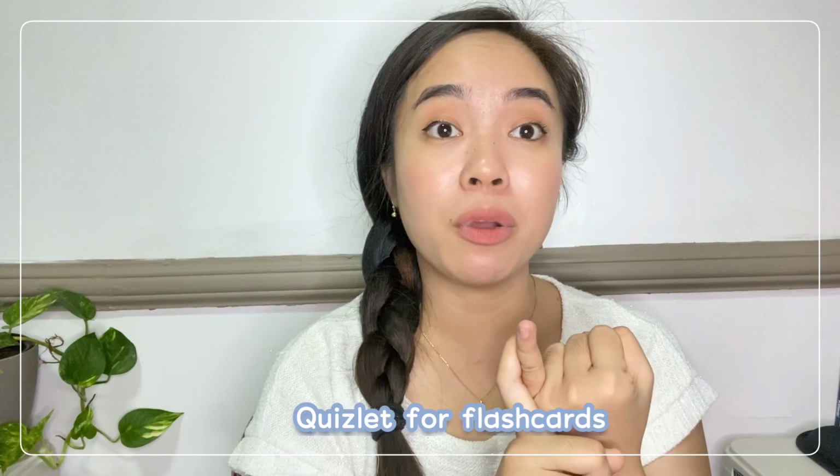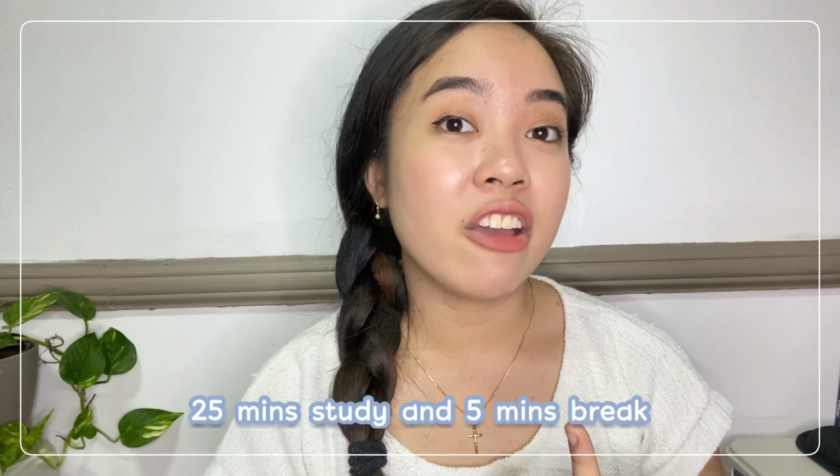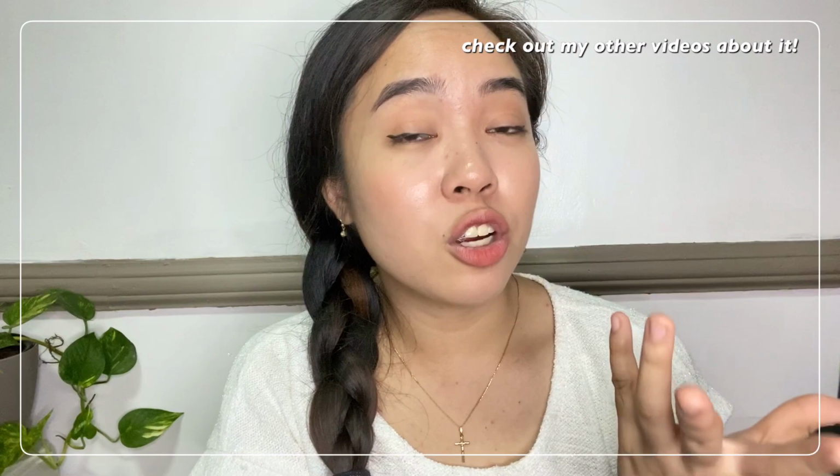And I also use Flat Tomato or Forest para sa Pomodoro Technique. 25 minutes study and 5 minutes break. So, tagal ko nang gumagamit ng Pomodoro Technique, ever since a board exam review pa. Ayan, Pomodoro Technique was really helpful for me to prevent myself from being distracted and from information overload. At least may breaks ako in between. And pag sanay ka na, you can increase your focus only and not your brain time.